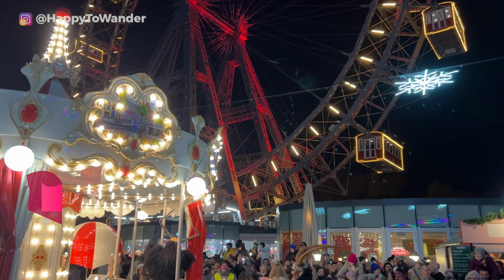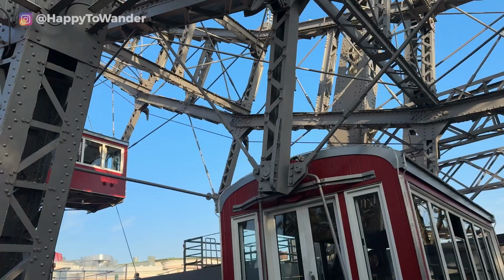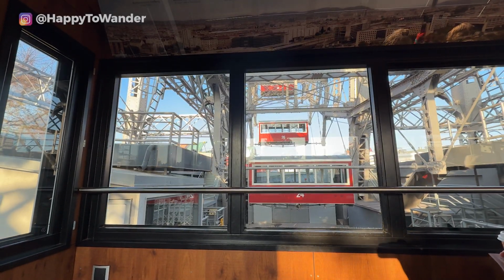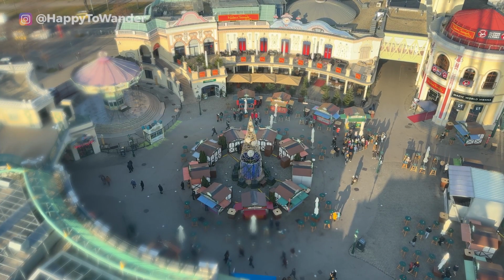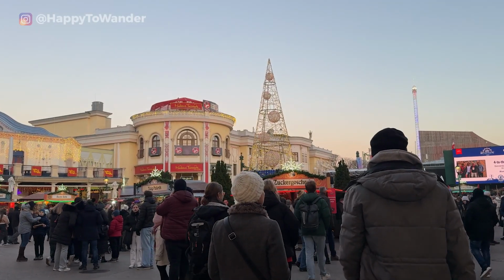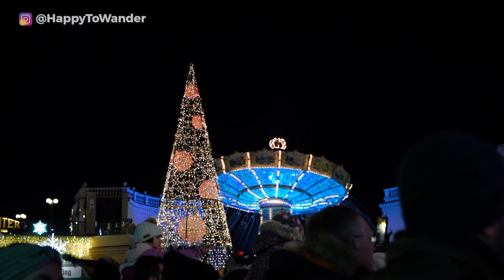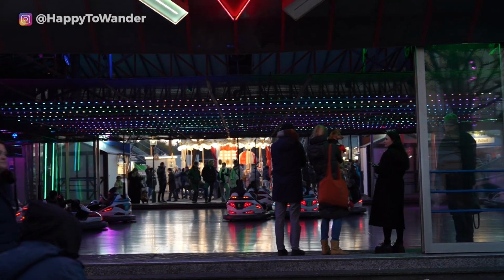The centerpiece of this sprawling park is its giant Ferris wheel, once the tallest of its kind in the world, constructed all the way back in 1897. In the shadow of this wheel, you'll find some scattered Christmas market stalls selling the usual stuff like sausages, glühwein, and gifts, with the bonus of funfair rides and games as well if that's the vibe you're going for.